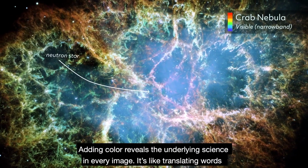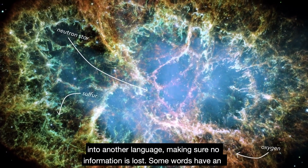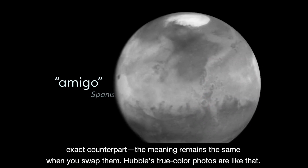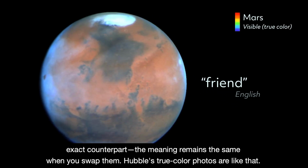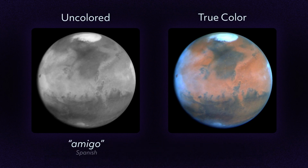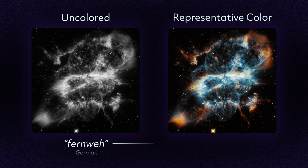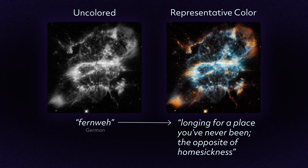It's like translating words into another language, making sure no information is lost. Some words have an exact counterpart. The meaning remains the same when you swap them. Hubble's true color photos are like that. They are a direct translation, using broad filters in wavelengths we can see. Other words can't be translated directly. When we use narrowband filters or peer outside the visible spectrum, it's like translating words with no one-word replacement. Easily done, but requires more work.